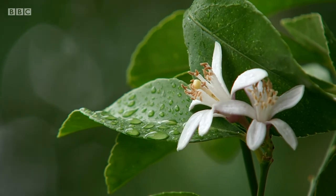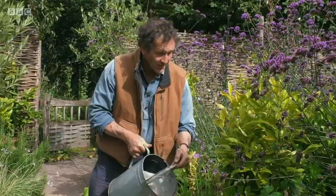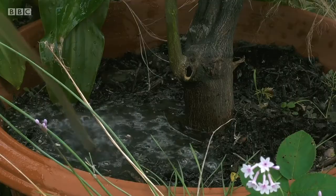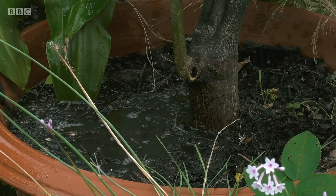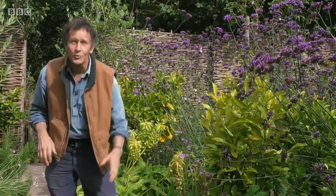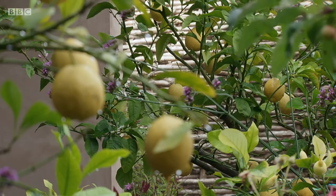And if I feed them now for another month or so before they go under cover indoors, that sets them up for winter. And then I stop feeding them over winter. I practically stop watering them too. So they go relatively dormant, but they will still produce flowers and they will still produce fruit in the winter.